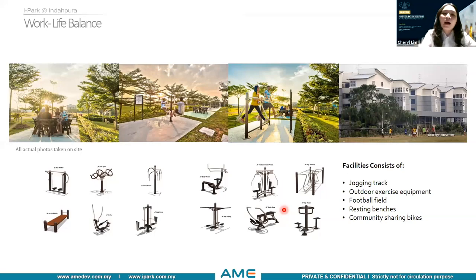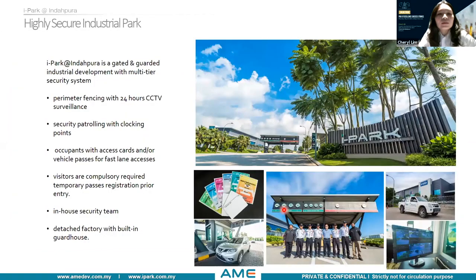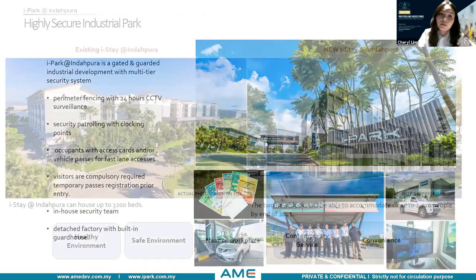So it provides outdoor jogging tracks and some jogging facilities, with our own in-house industrial team, 24-hour security control, which is probably the same as where we are living in our service apartment or condominium here. So basically, tenants have their card access, or visitors have to be registered at the point of entrance before they get access to visit the site.